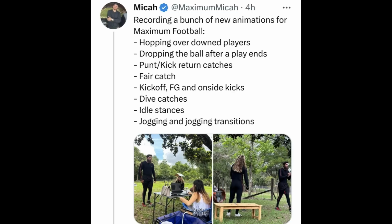However, what we learned is, number one, they are working on gang tackles. But number two, they're already putting in animations for hopping over downed players, dropping the ball after the play ends, punt and kick return catches, which is where the height comes in. So you can imagine if you're trying to record an animation in a room that's got a larger ceiling, it's hard to field a punt, but outside you don't have the restriction of being able to field a punted ball. Fair catches go into the same equation. Field goals, kickoffs, onside kicks, diving catches, idle stances, jogging and transitions.